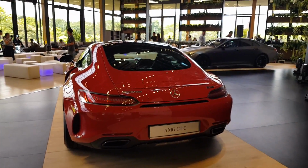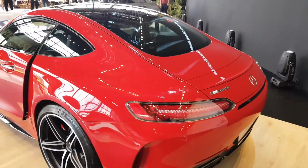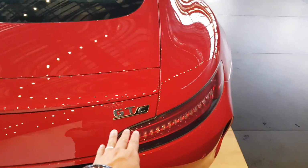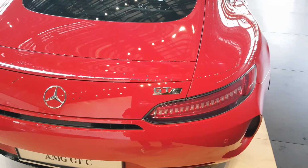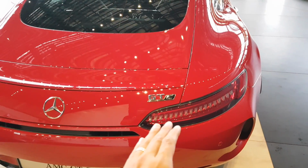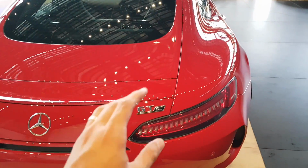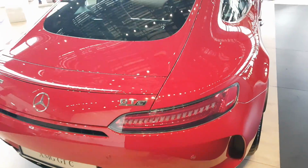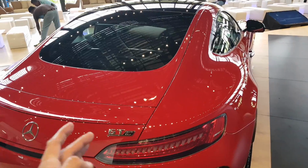Okay, I love the back of this car. The rear of this car is absolutely beautiful. Not so much the front. I don't like the front, but I love the rear. Okay, now GTC. This is a bit of a confusion because we would have thought it's a cabriolet, but it's not. You know they have the GTR, which is very, very aggressive, but they retain the output and the performance of the GTR and they make it more civilized. So you can see the C as being more civilized. Okay, so it is a position above the GTS.